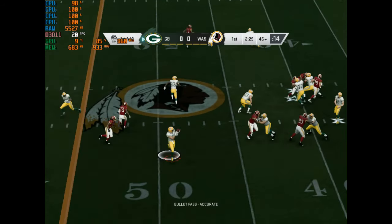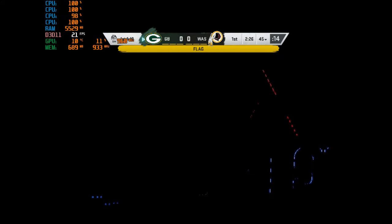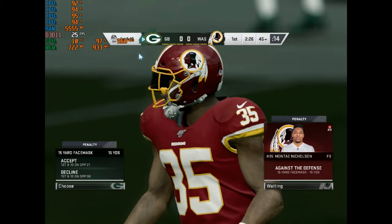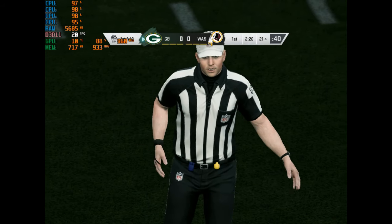Throwing on first down is Rodgers, and left side here, it's Graham. And he'll be brought down. Oh, that's a face mask. Certainly looked like it. Indeed, here come the flags. Defense. So they'll take the yardage and tack on 15 more for the face mask.